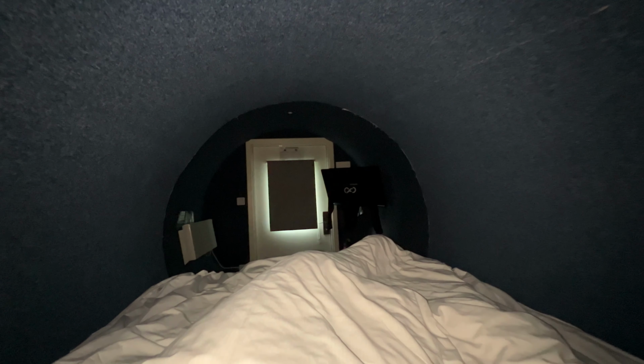This is the view here. It's really not too bad. That was genuinely a very comfortable night here. It's definitely very cozy in here, as you can tell. To be fair, it was honestly a really, really nice night.